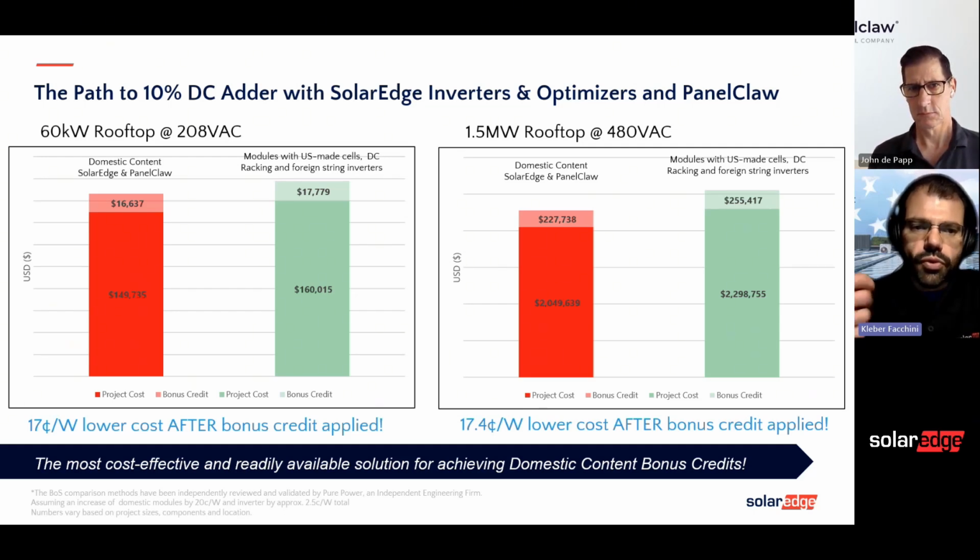The results show that the path using domestic content SolarEdge inverters and PanelClaw racking is the most cost-effective way to achieve the bonus credit. While the price premium for SolarEdge inverters and optimizers is around, as we mentioned, 2.5 cents a watt increase, the price premium for PV modules has an estimated increase of 15 to 20 cents a watt.